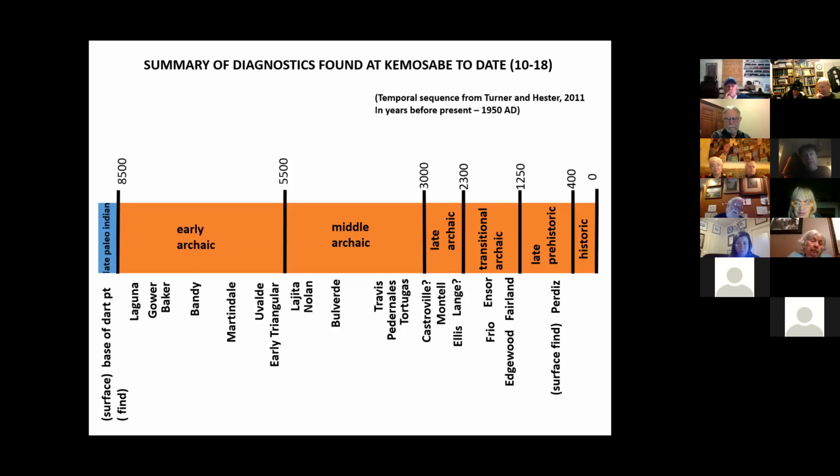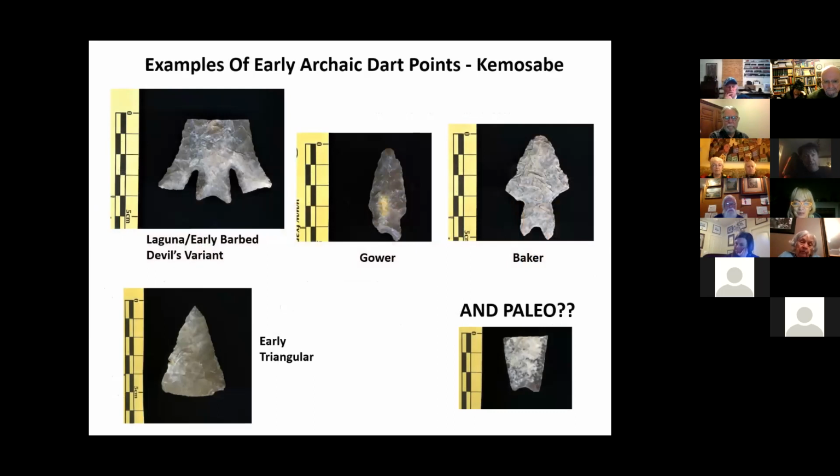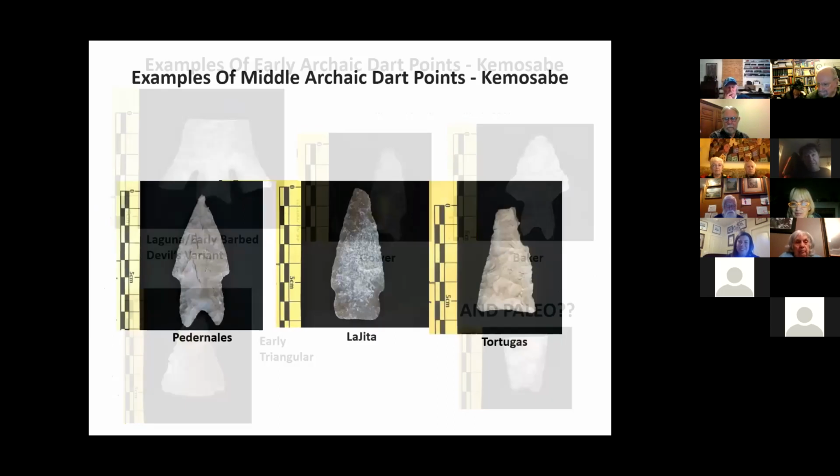And so this is Steve's excellent graph of the diagnostics. I'm a lithicist and I'm obsessed with typology too. You can quibble about the dates, but not so much because, frankly, there still aren't a lot of dates. But these are some stunning pictures of the range of material that we can hope to find.